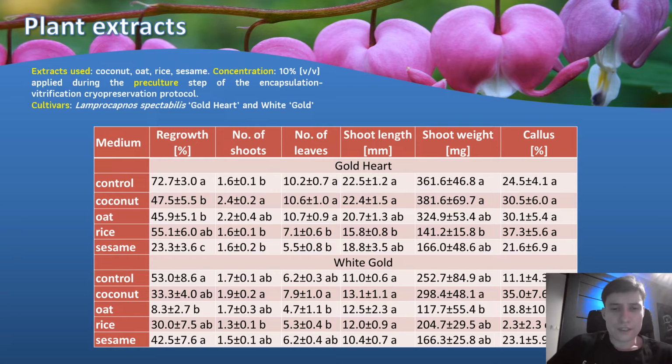So, as for the results, we observed that the addition of plant extracts into the preculture medium did not improve the recovery potential of the studied two cultivars of bleeding heart. Some of the extracts even decreased the value of this parameter, for example, sesame extract in cultivar Gold Heart.